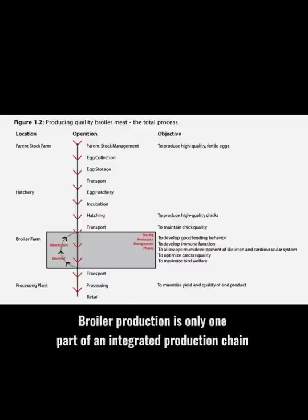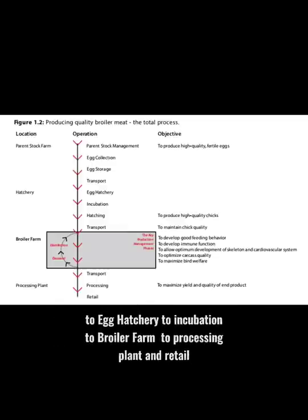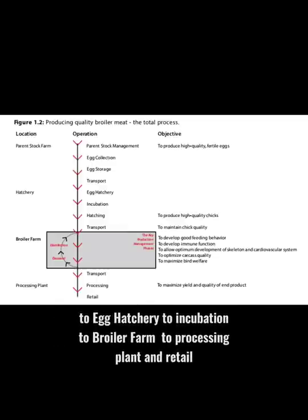Broiler production is only one part of an integrated production chain. The whole operation process goes from parent stock farm to egg collection, to egg storage, to egg hatchery, to incubation, to broiler farm, to processing plant and retail.